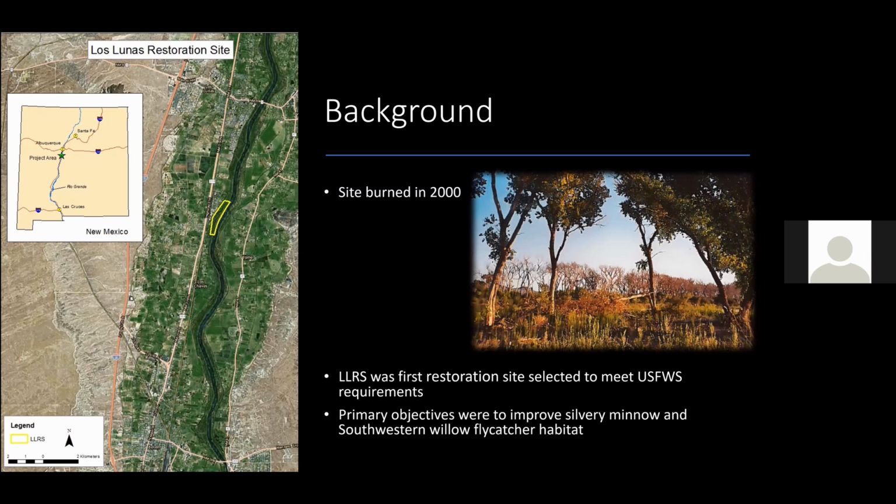The Los Lunas restoration site was the first site selected to meet Fish and Wildlife Service requirements. The service mandated habitat restoration within 8 reaches along the Middle Rio Grande, in accordance with a biological opinion from June 2001. The primary objectives of the site were to improve habitat for the silvery minnow and southwestern willow flycatcher. The western yellow-billed cuckoo was listed in 2014, so that was not one of the initial objectives of the site, but currently it is one of our goals to create breeding habitat for the cuckoo.